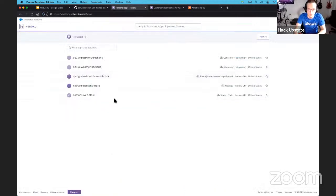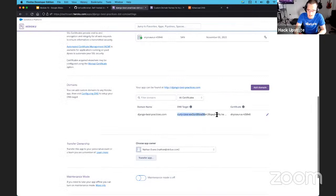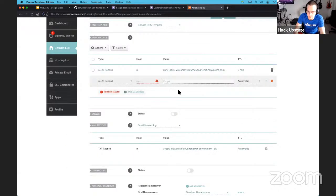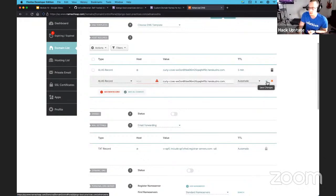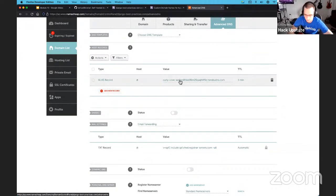So if you go back to your settings page in Heroku, you'll see it gave you a DNS target when you registered the domain name on the Heroku side. You'll take that DNS target, come back into Namecheap, and paste that DNS target in here. And then in Namecheap's confusing UI, you click this check mark over here on the end to save the record. So when you're done, you should have something that looks sort of like this, except you're going to have a slightly different value for your alias record.